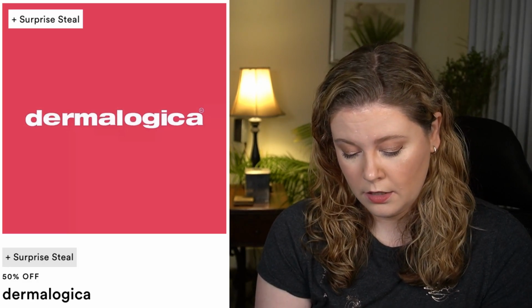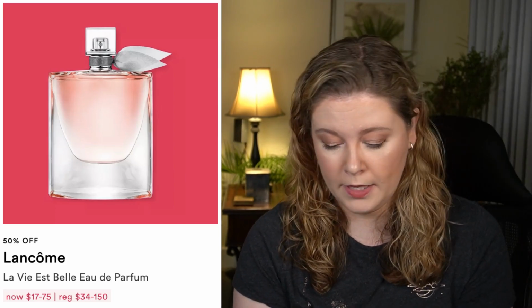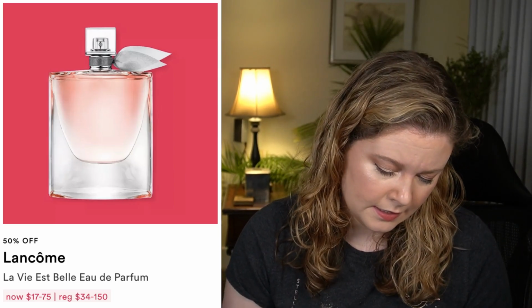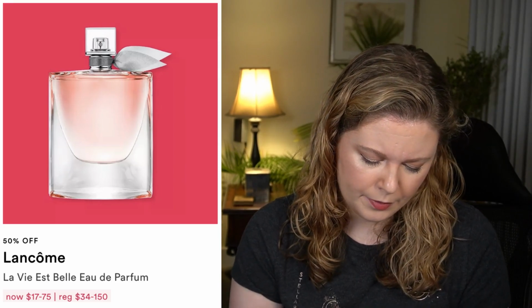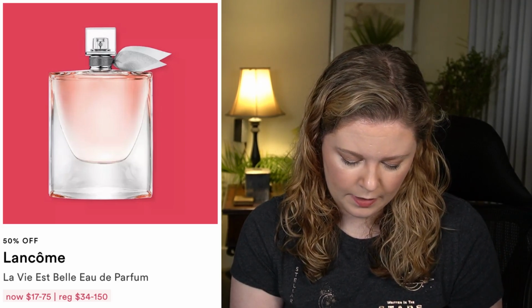All right, so for March 17th, St. Patrick's Day, we have a surprise steal from Dermalogica. We have a Clarins Double Serum that I'll be passing on. We have the Lancôme La Vie est Belle Eau de Parfum, and this one has a lot of different sizes. So I think you can get a purse spray or travel spray for like $17 maybe. They also have a smaller size bottle that'll be like $20. So it's nice that they have those.